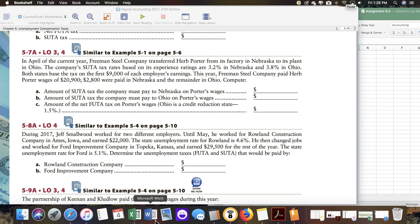It's surprisingly short and straightforward, where we have to calculate the amount of SUTA tax in Nebraska and Ohio, and then the amount of FUTA on his wages. And it tells us that Ohio is a credit reduction state of 1.5%. So we'll get to that part a little later. Let's just focus on the amount of SUTA tax for Nebraska.